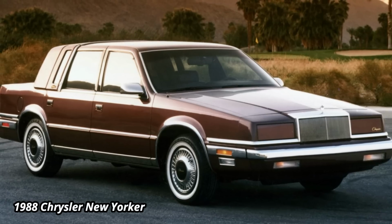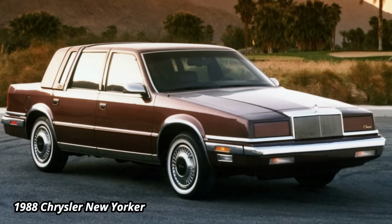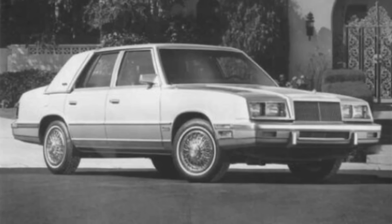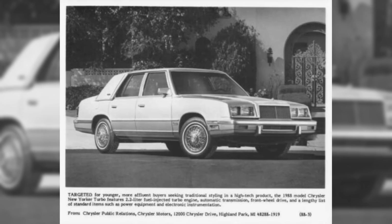Those extra sales may have been what led Chrysler to continue offering the previous gen model along with the new for 1988, with the older body style being branded as the New Yorker Turbo, as the new model would be offered with a V6 engine.